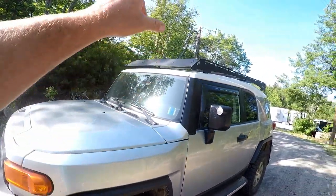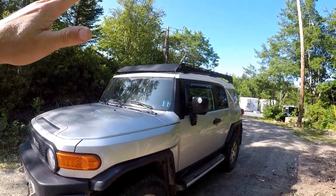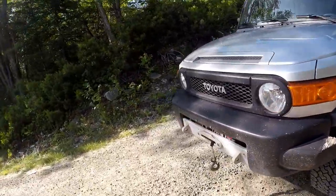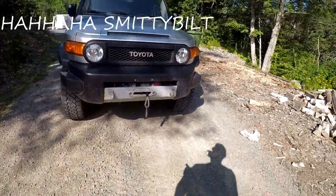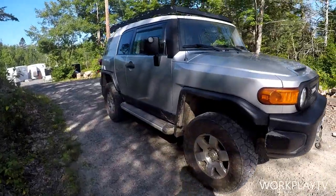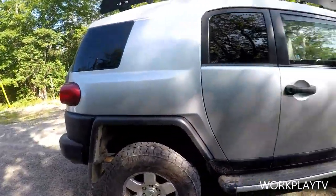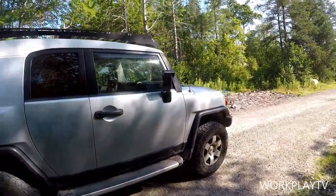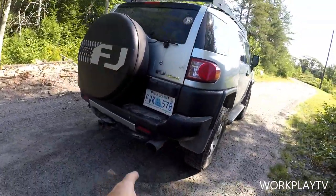Looking around, I got a rack on top. I bought this about 6 months ago. Like I said, everything that's on this was done to it when I bought it. It has a 9,500 pound Peterbilt winch in the front, just in case you do get hung up, which would take a lot in this thing, to be honest. Yeah, so Fox shocks all the way around. It's got the skid plates, roof rack on top, and the winch. Looking around at the exterior, it also has a Magnaflow exhaust.